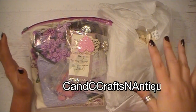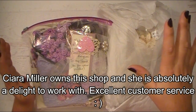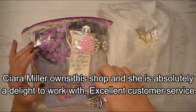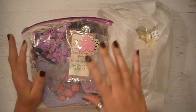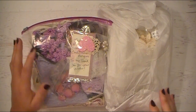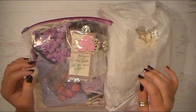Now, I had heard about her through another crafter whose YouTube videos I watch, and she had the most gorgeous crochet appliques and flower dangles and just handmade flowers and tassels, just gorgeous. And I was like, I have got to go check out this shop. And I can tell you ladies already that this definitely is not my last purchase with her. She has fabulous customer service. I cannot tell you.